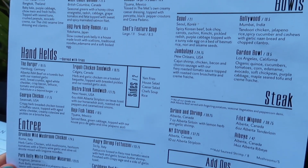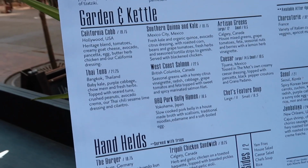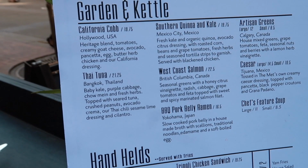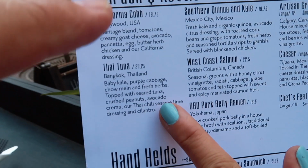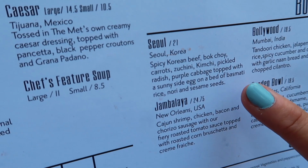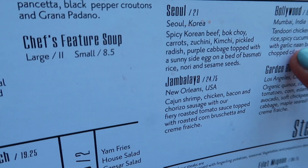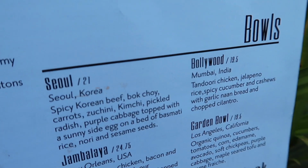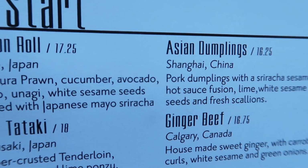So what are you gonna get now? Maybe the tuna salad. So the menu is very interesting. It looks like we have an international menu. Thai tuna. Okay, California Cup, Thai tuna. So that's South Korea. Los Angeles, New Orleans. Oh, India, Mumbai, India. See what I mean? That's beautiful. Love it. We even have China.